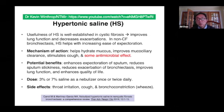Dr. Kevin Winthrop at Oregon University is doing a study on hypertonic saline, specifically in NTM lung disease patients, to see whether it helps or not. And I'm sure he's going to be looking at whether it helps them feel better. Does it improve their quality of life? Does it help bring up their secretions better, which we think probably does? And does it improve their lung function? And probably the fourth thing would be, does it help clear their NTM infection? So he's going to be looking into that.